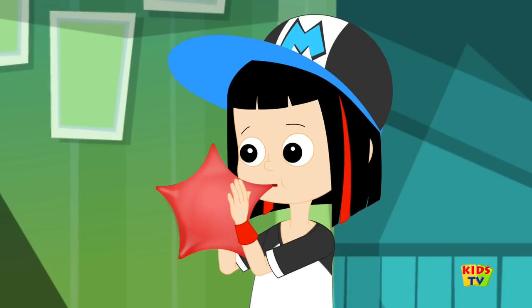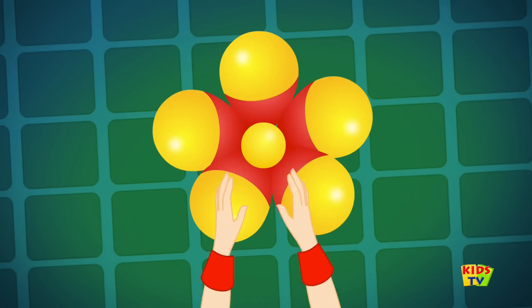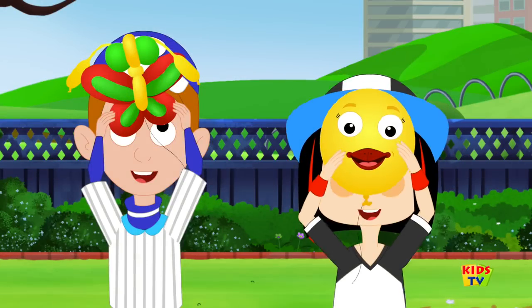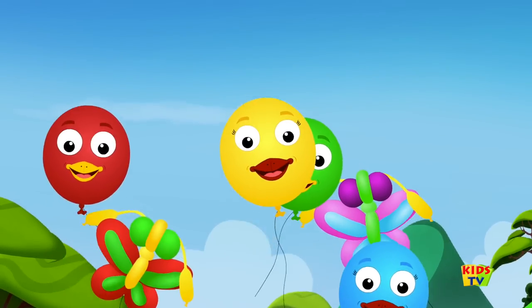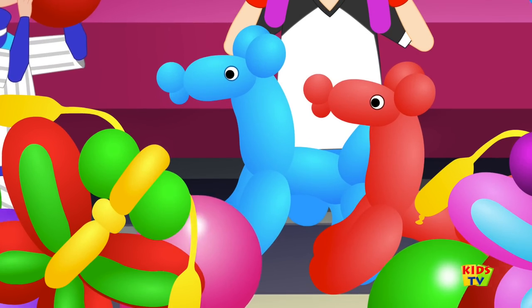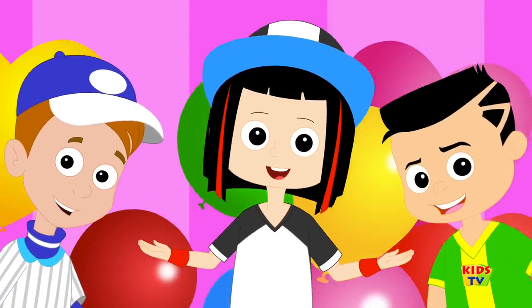I can blow shaped like stars. I can mix the different parts. It's creativity. Make my own piece of art. I can make them float so high, look like birds and butterflies. Can join them all afternoon, till they look like cartoons. That's how I blow balloons.